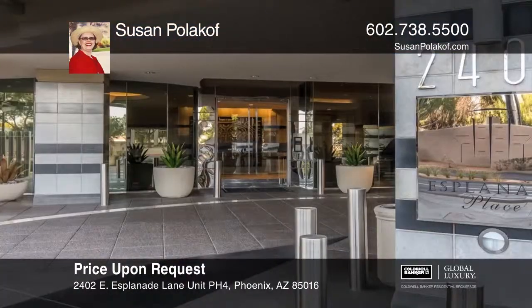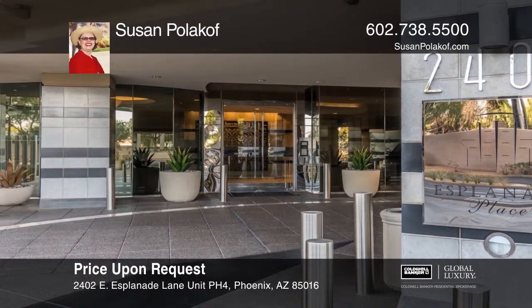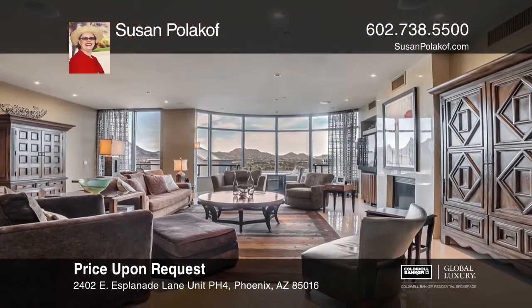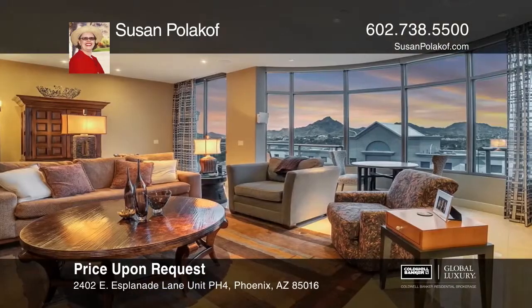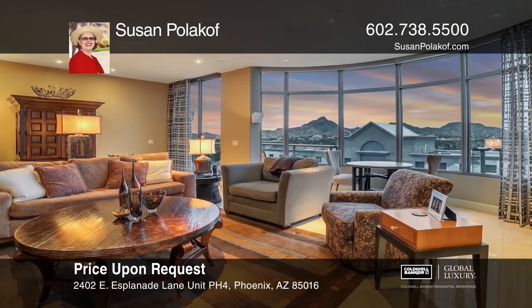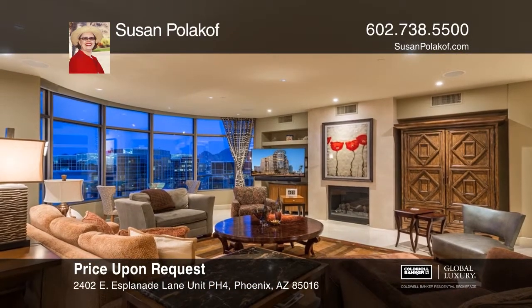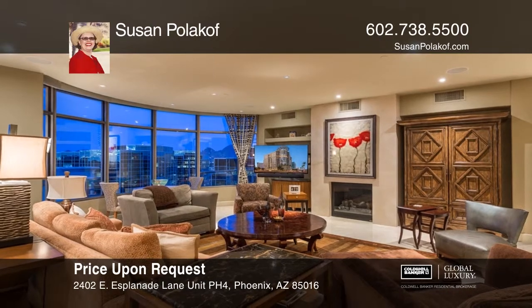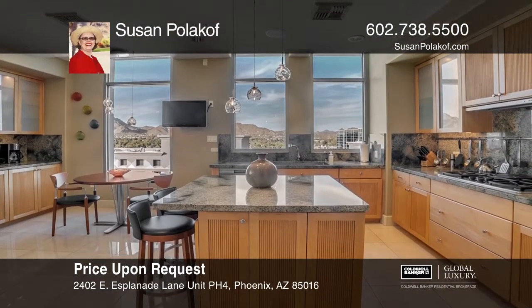Welcome to this classically elegant penthouse unit number 4 at Esplanade Place, the award-winning high-rise located in the heart of Phoenix's prime Biltmore location. PH4 boasts stunning views, the highest quality finishes, a Euro-style chef's kitchen, 2 bedroom suites, polished marble floors, and 2 view balconies.